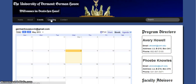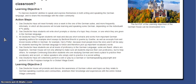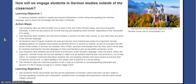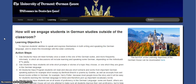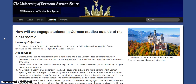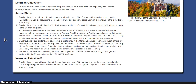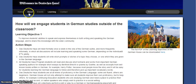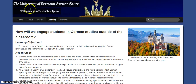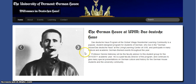Let's see what Learning does. Clearly this is a page that's much more wordy. I understand that it has to be that way. You have to actually put down what you're really doing eventually. I think it's good. The headings are nice, and I can read it. This is a home button by itself. That's good. I know the picture slider was working. It's a little slow, but it's there.